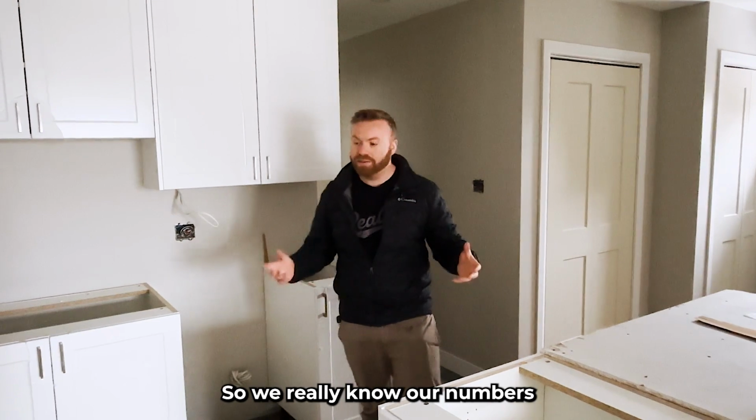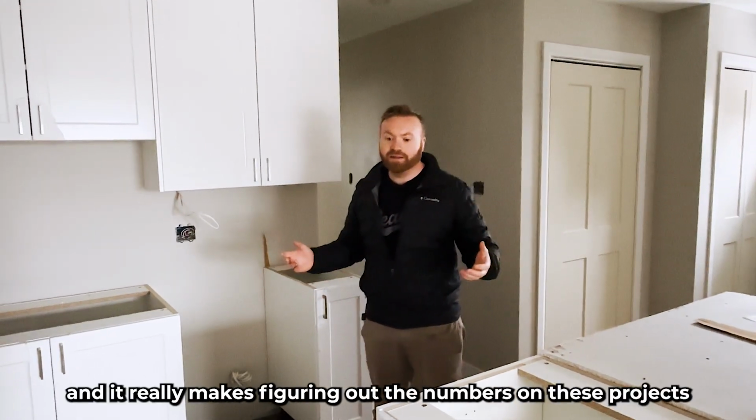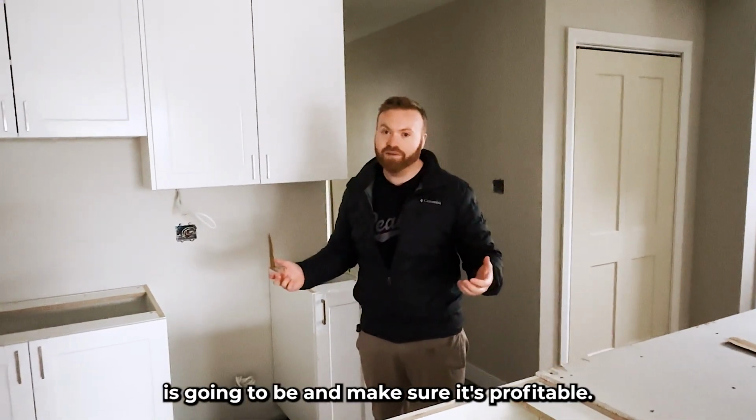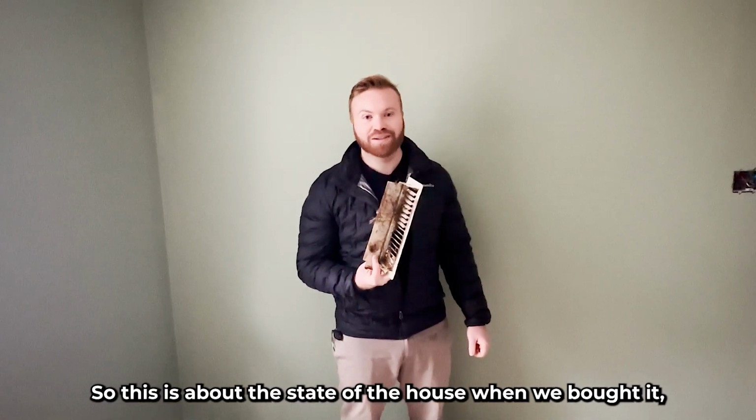So we really know our numbers, and it really makes figuring out the numbers on these projects at the end of the day a lot easier to figure out what your cash flow is going to be and make sure it's profitable. So this is about the state of the house when we bought it.